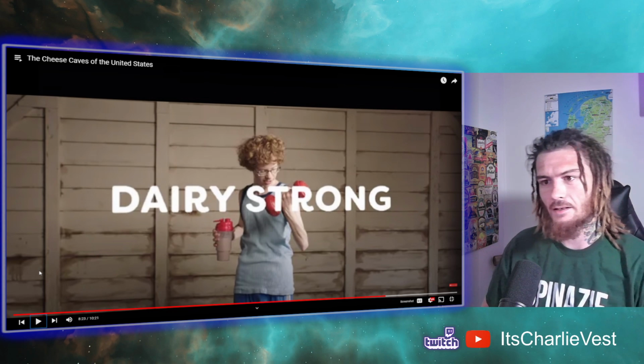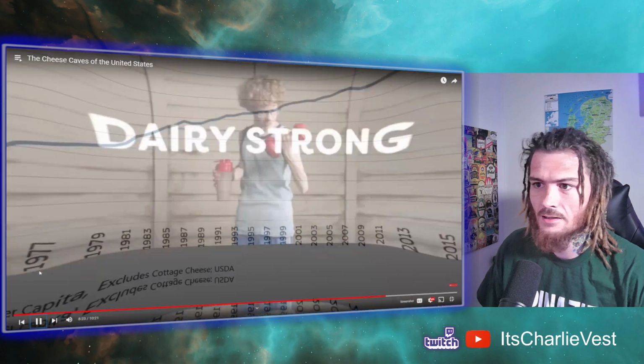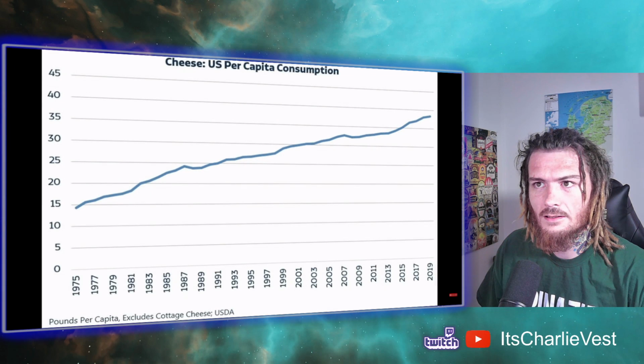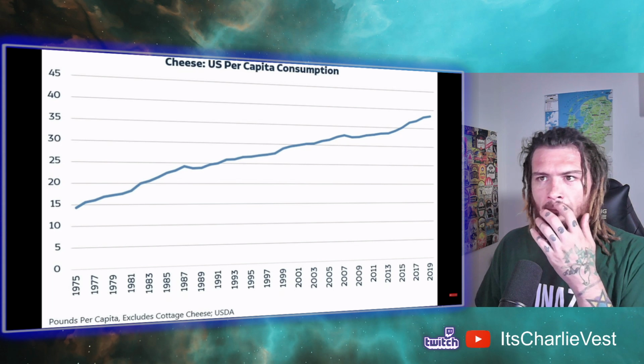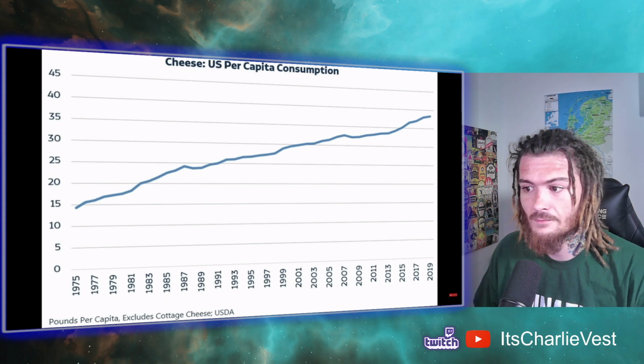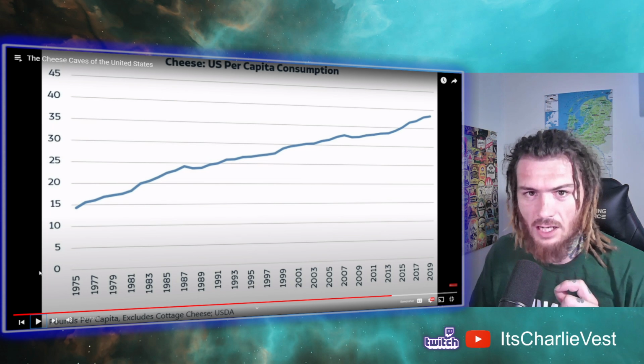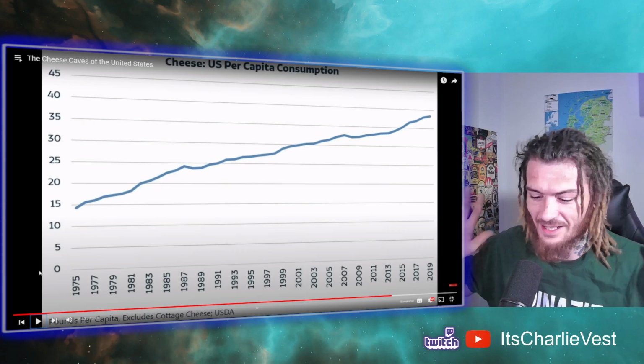Very interesting. Despite the decrease in milk consumption among Americans, the average American consumes 14 more pounds of cheese a year than they did in 1990. Because cheese is better than just milk. I'd rather eat a block of cheese than drink a glass of milk, just saying.